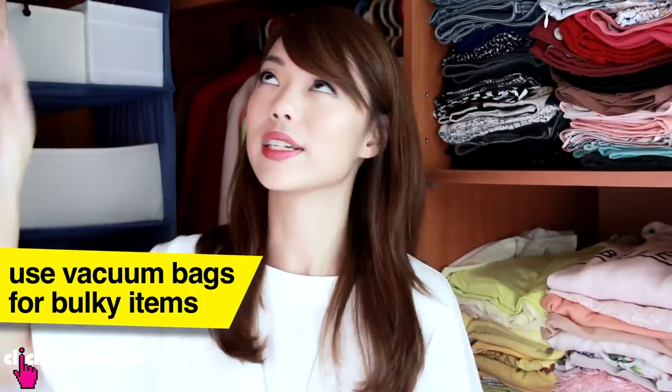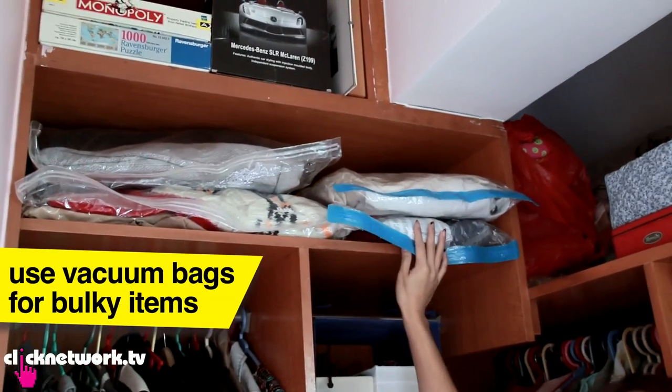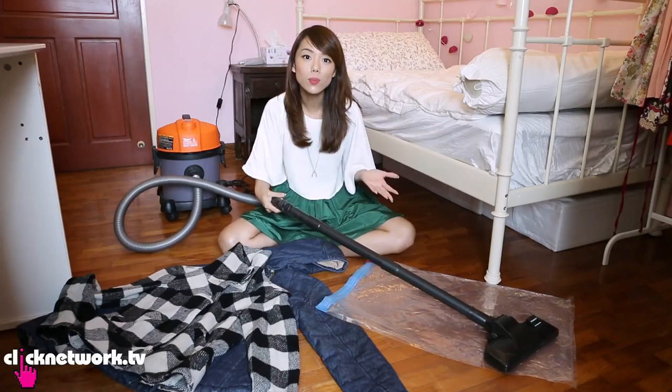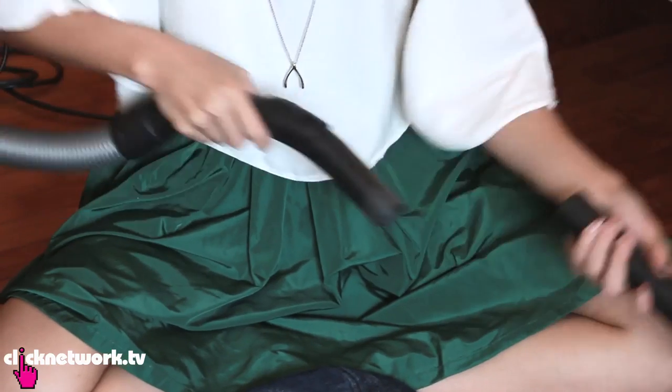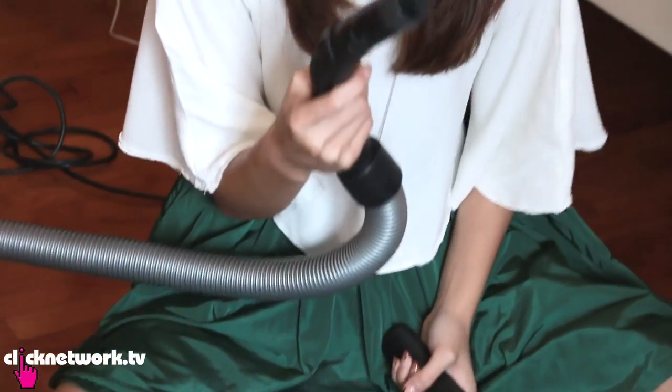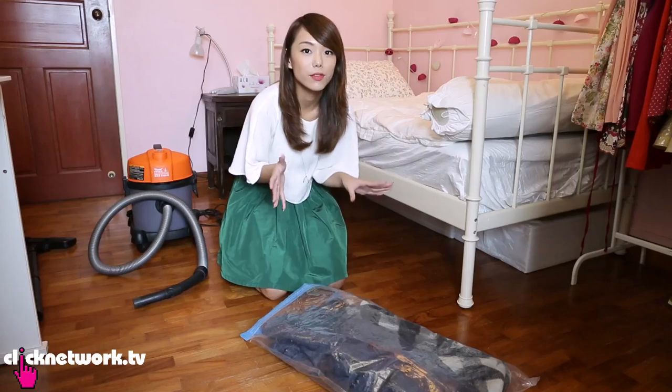And because I have lots of winter clothing, which is really bulky, I like to store it in vacuum bags. So you can see on top here, I have quite a bit of vacuum bags to store all my winter clothing. What you do, of course, when you want to vacuum bag your clothes is to have a vacuum cleaner. And you just take out the head and you're just left with this. I fold my winter jackets first and then I put it into this vacuum bag. So now I'm going to start the vacuuming process.